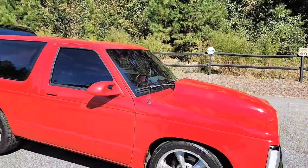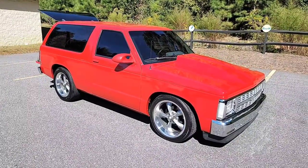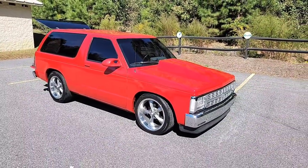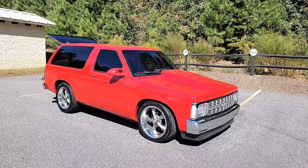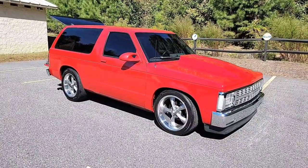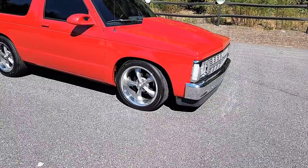So with the mid-size SUVs, the Jimmy and the Blazer, the S10 size, and I think the Jimmy was an S15, they only made the two doors. The four doors didn't come around until, I think, the early 2000s. And I just love that body style. I know all you guys and gals out there do as well. Just that compact little SUV look. Super cool. Got the nice chin spoiler under that nice clean front bumper.